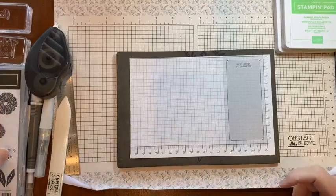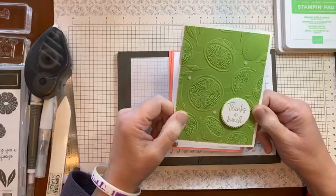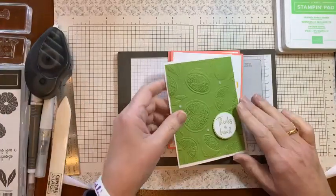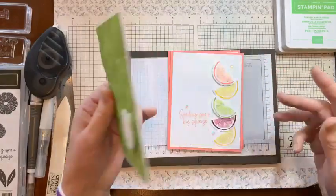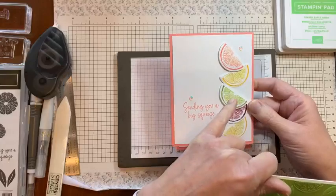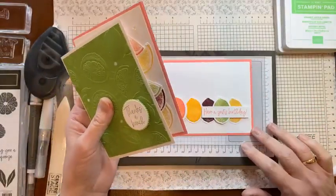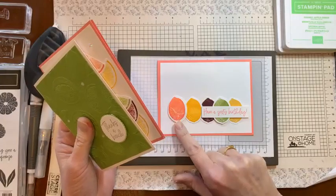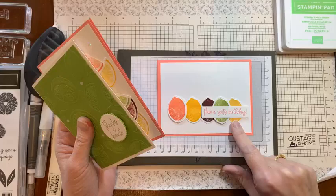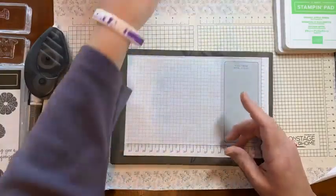Right, and now I'm going to show you what we're going to make today. So, here is the first one, and as you can see, it's embossed. Part of the Sweet Citrus bundle includes an embossing folder, which just makes it look really good. Then here's the next one, which I put some Wink of Stella on to make them look more juicy. And then here's the last one. The colours I've been using are Flirty Flamingo, Mango Melody, Rich Raspberry, Granny Apple Green, and Daffodil Delight.